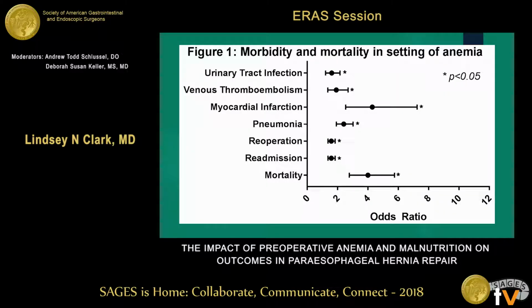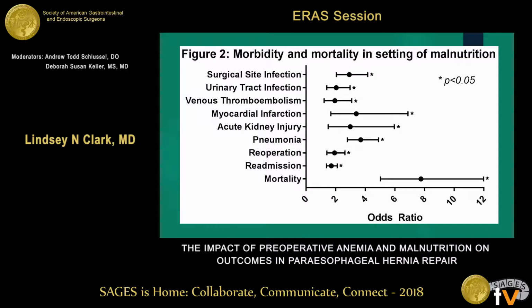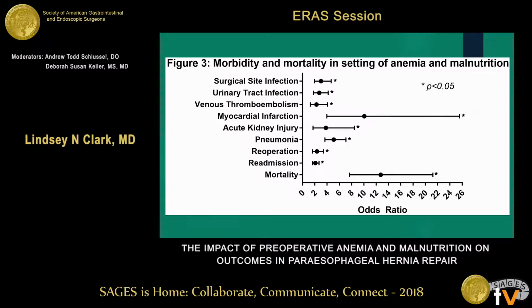This figure depicts the increased risk that a patient has for the morbidity and mortality variables that actually were different within that group. So this figure depicts the increased risk in the setting of anemia. As you can see, the highest increase in risk was in myocardial infarction with an increased risk of 4.3 times. This was closely followed by mortality with a 4 times increased risk. For malnourished patients, the greatest increased risk was in mortality with a 7.8 times increased risk. The next highest was then pneumonia with 3.7 times increase of their risk. And patients who had both anemia and malnutrition, their highest increase in risk was in mortality with a 12.7 times increased risk. The next highest was myocardial infarction, which had a 10 times increased risk.